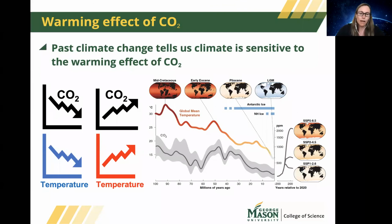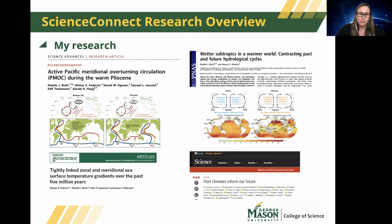And so I look at data from these, next slide, please. I look at data from these past climates, and I also try to simulate them with climate models and look at interesting things. For example, how different was the oceanic circulation during the Pliocene, which was the last time Earth's carbon dioxide was at 400 parts per million, but the continents were still pretty much in the same place, which makes it a fairly powerful analog for what we might expect to see in the future. Also looking at how the hydrological cycle, where it rains, where there's drought, has changed and how different it was during these past warm climates. Next slide, please.